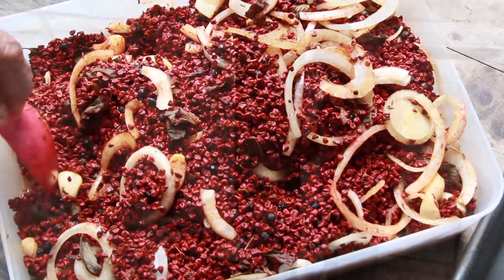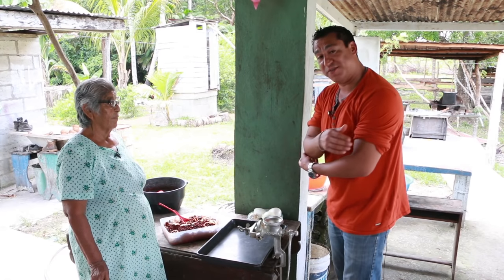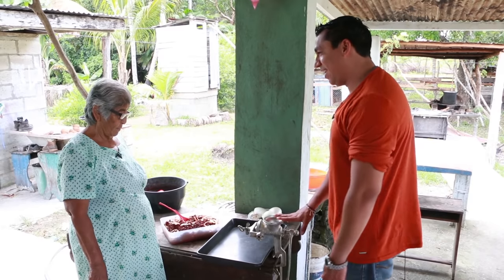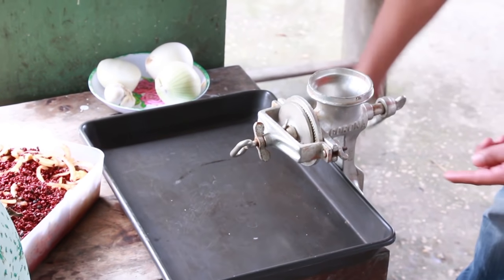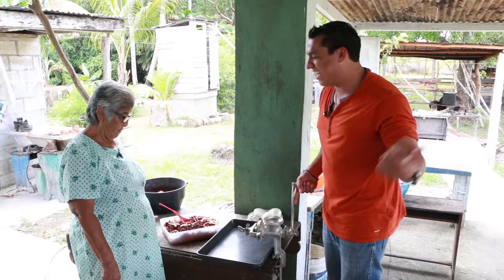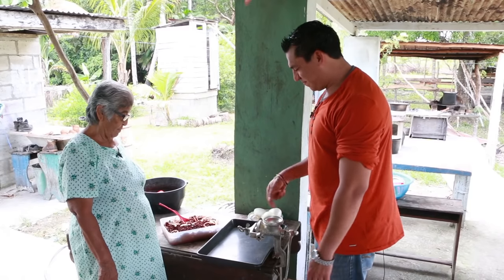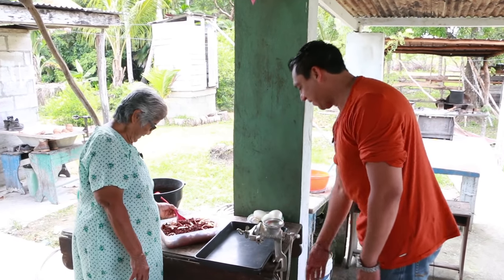So the next step now is naturally to grind the mixture of the herbs and the annatto. We're going to use a corn mill, not a food processor. And if I turn this, you're going to see some things that look like dirt come out. That's not dirt, that's black pepper that was ground yesterday. So things like this have a lot of character. You don't even need to wash it with soap, right? Okay, I'll help you.